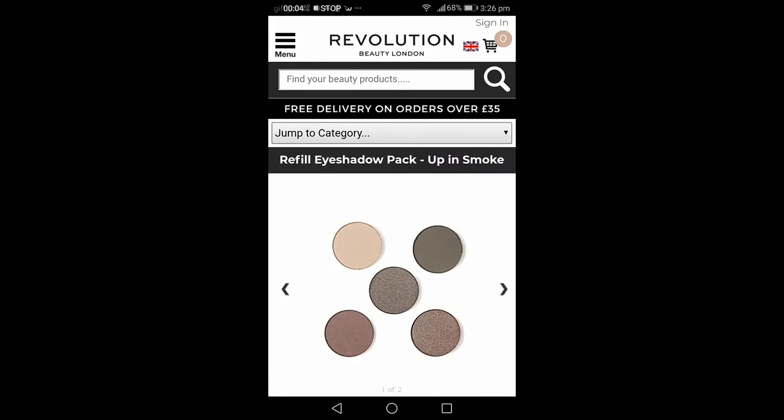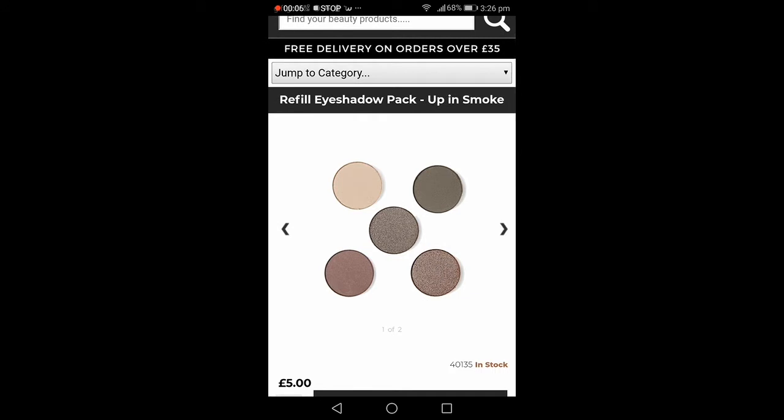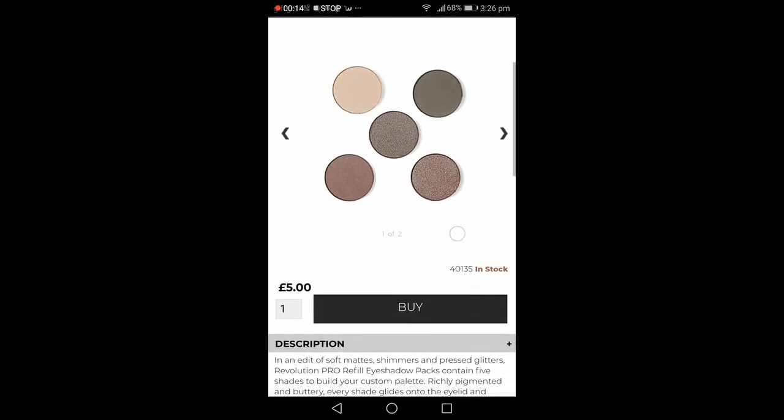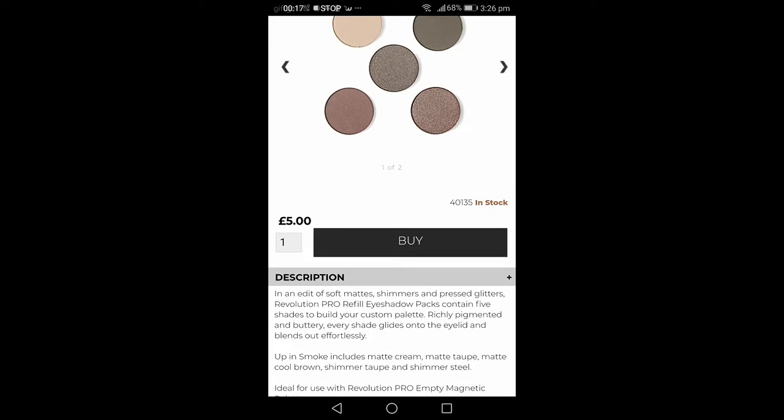This is the Revolution Pro Refill. These are the magnetic eyeshadows. Obviously you can see you get a set of 5. They're £5, so that's £1 a shadow. Again, just above the buy button.